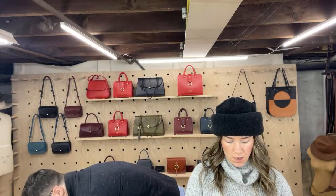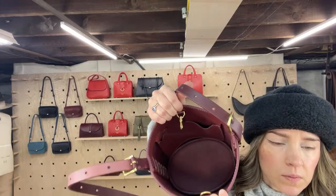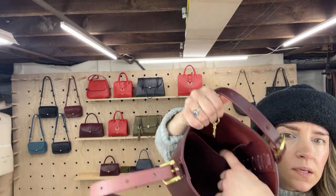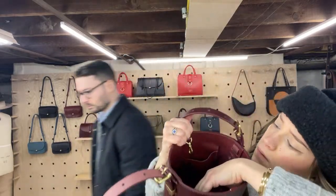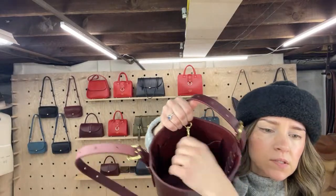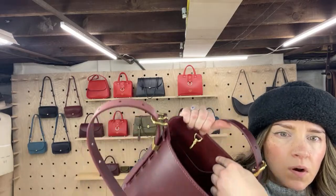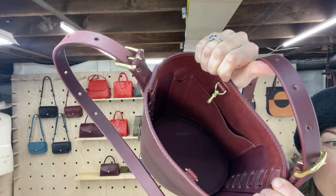guys think. So you can look inside, it's one big space, and then it's got a pocket here, it's probably hard to see, that fits a cell phone, and then there's another little slot here to put like a pen or a pencil. So that is the inside, and this part is all milled. Sorry, I'm trying to get some lighting in there so you can see.